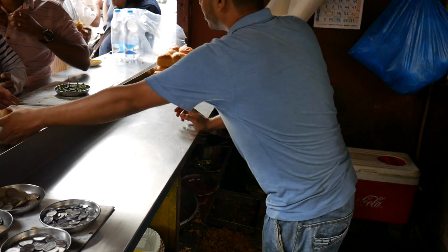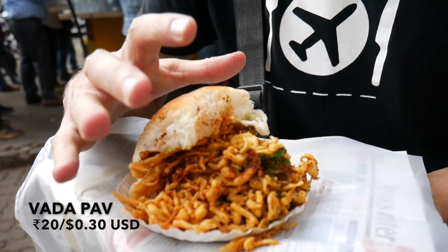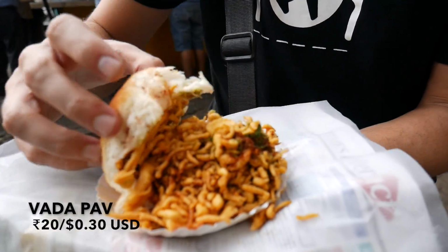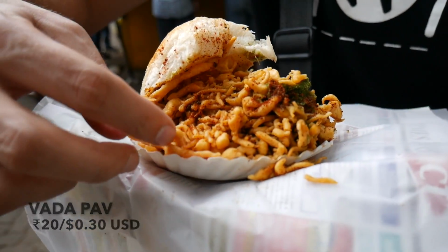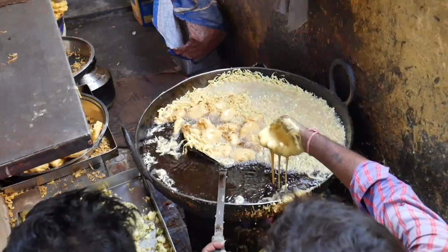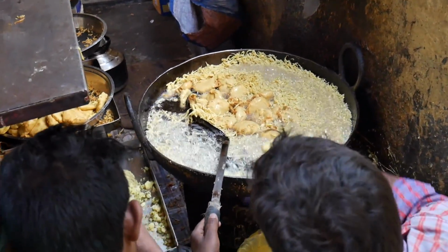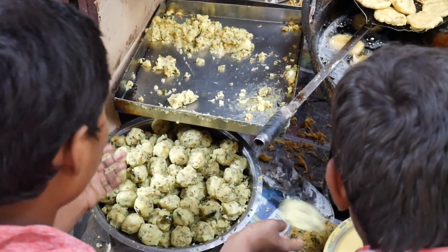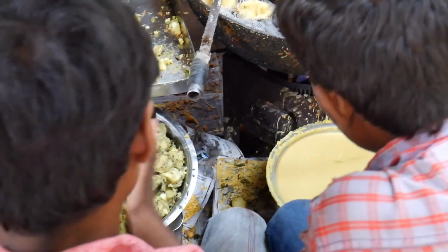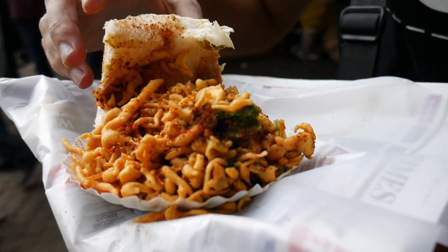This is the VADA pub, and for starters, look how big this thing is. This is a vegetarian street burger, so we've got a very crispy white bun. All these crispy bits are just deep fried batter, so just little bits of batter that they just throw into the hot oil. There's a deep fried potato patty under there, which is filled with, I think, curry leaves and other spices. And then there's a bunch of chutney, so you can see the red and the green chutney there.